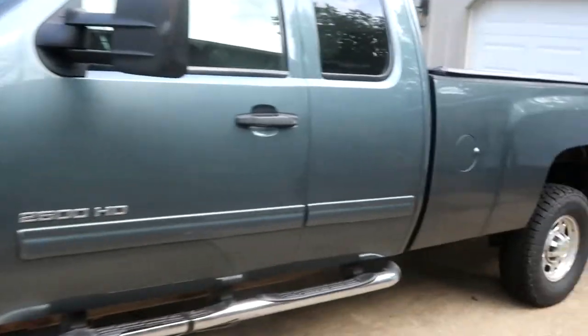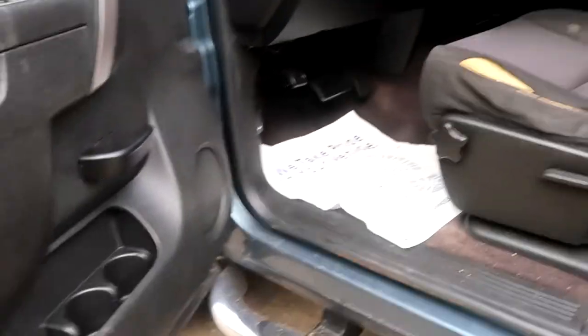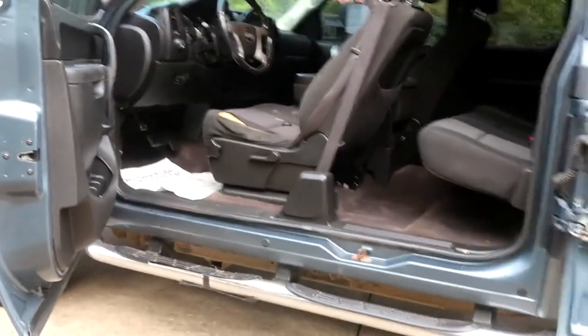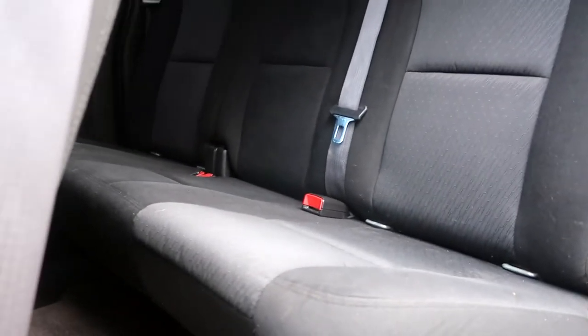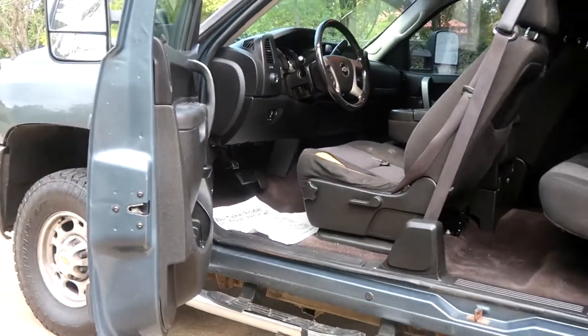I found this one local on Facebook Marketplace after I just sold my 03 2500. I kind of took a chance on it. I'd never had one before. This has 212,000 miles on it. I bought it with 208, just to see what this is all about. And I gotta tell you, I don't hate them.